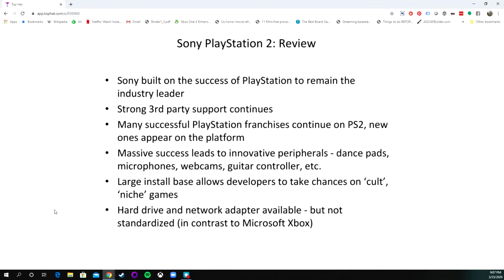Now, the one thing about the PlayStation 2 that's a little different is that it was designed to be a very flexible system. So it had a hard drive you could buy, and a network adapter for internet gameplay, but these were not standardized, and only certain games took advantage of them. So this was not as successful. This is in contrast to the Microsoft Xbox, because of their background with PC. They're going to make their game console have these things as standard, and we'll see how those different approaches play out in terms of functionality and in some ways driving their success.